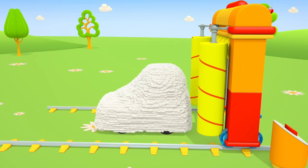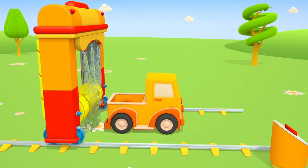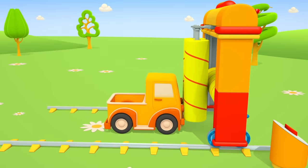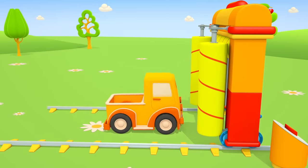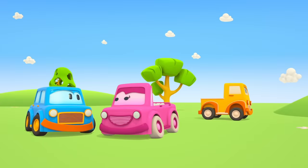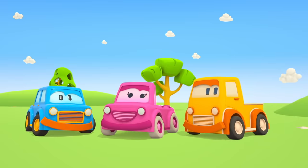And who is under this foam? Boo the pickup. All clever cars are clean.